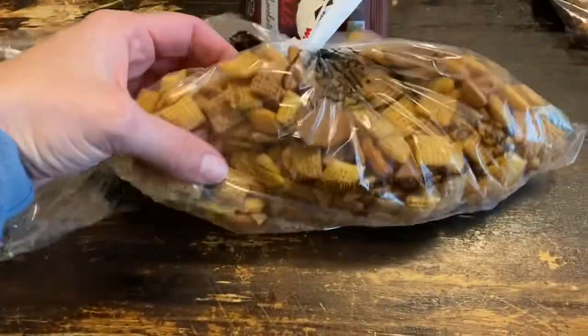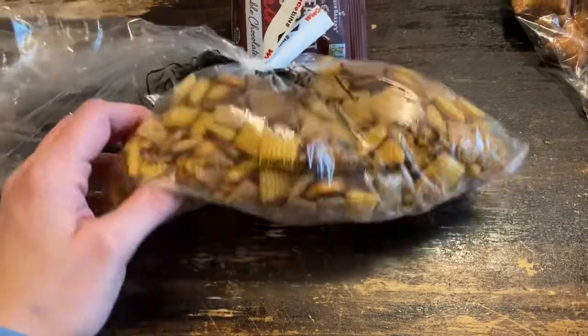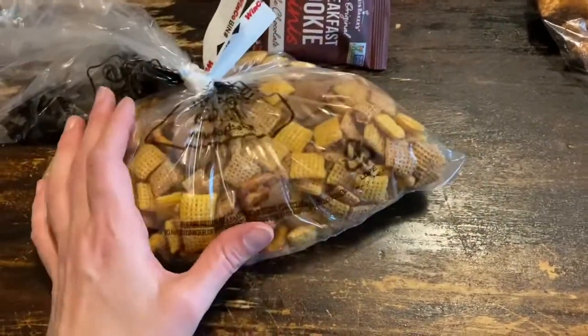Some of the Chex party mix, and I believe this is actually cheaper this way. I think this only came out to two something, maybe not even that. I really need to look at my receipt.